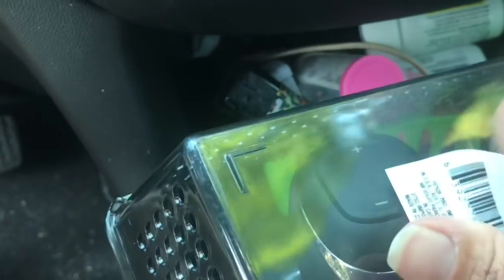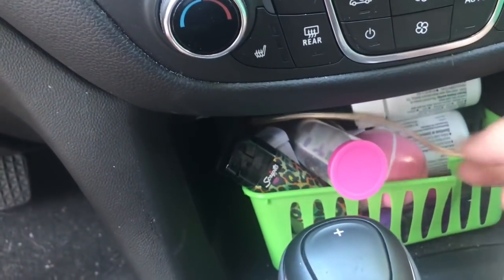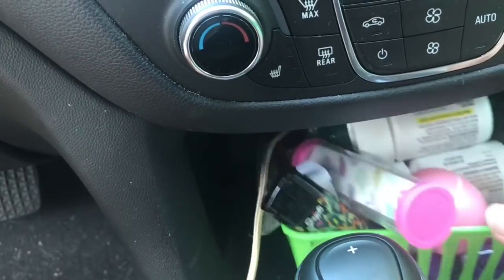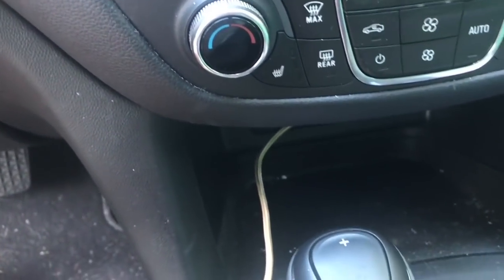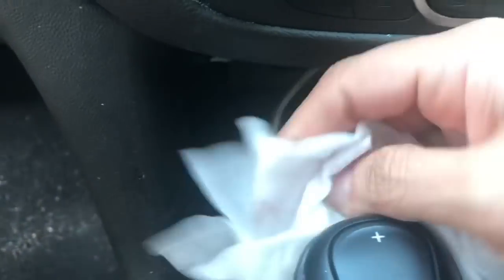So the first thing I'm doing is taking this sticker off, which luckily comes off no problem. And as you know, first thing with any organization, get everything out. So we're going to pull this whole thing out, and then we are going to redo our new basket. And we can't redo anything without cleaning it. So now we will. I'm just using one of the Driver's Choice Protectant Wipes from Dollar Tree just to clean this area out. One thing at a time, right? The rest of the car is filthy, but whatever.